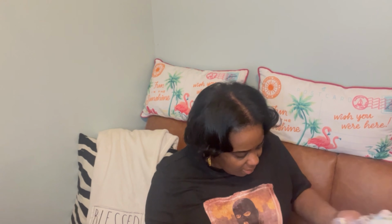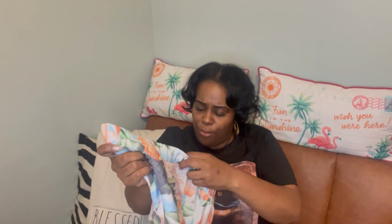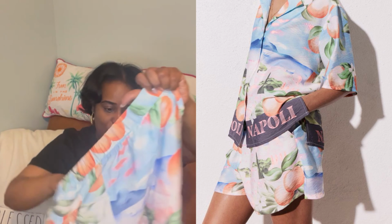Okay. So I ordered my daughter some stuff. And yeah, I'm trying to separate her stuff from mine. I guess I'll just go through everything. This is the second part of that order. So y'all know in that last order, I bought the shirt to go with these shorts. These shorts are from Divided. I got them in an extra large.